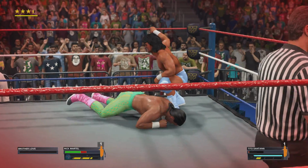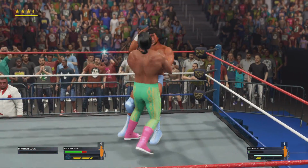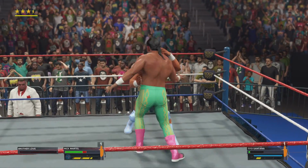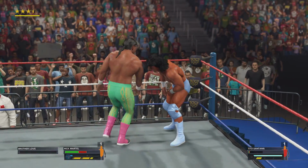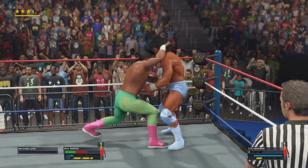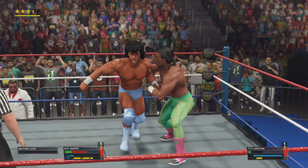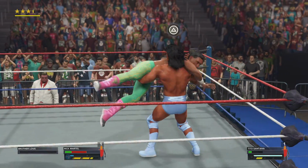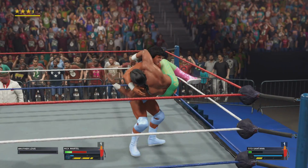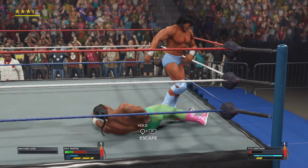Getting up, but doesn't have a clue what's coming at him. What a punch! Counters! Target acquired and destroyed. Big backbreaker will put an end to that offense.